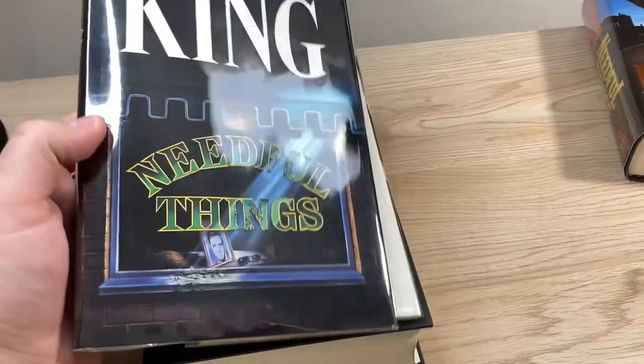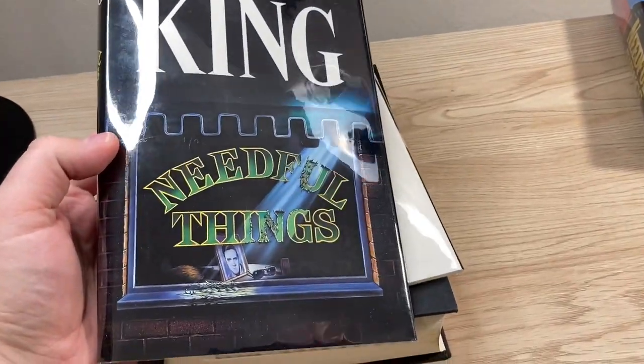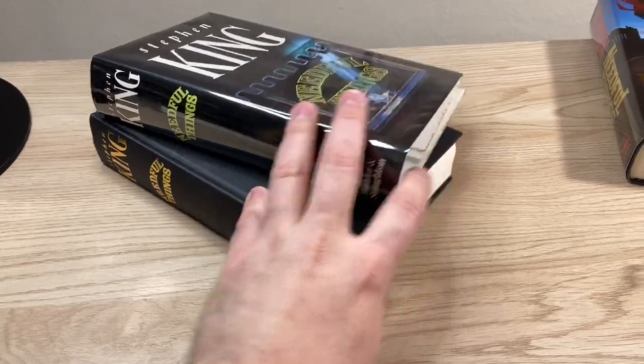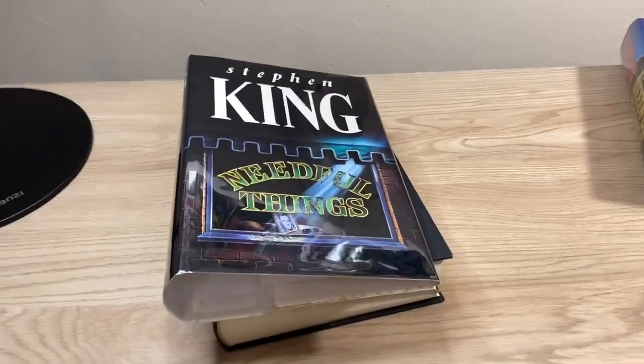I believe the UK edition precedes the US edition, making it the true first worldwide edition. But if you're collecting both US and UK editions, you're going to want to have them both. But there you go. UK first edition of Needful Things.